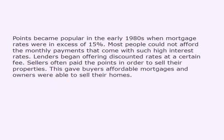Points became popular in the early 1980s when mortgage rates were in excess of 15%. Most people could not afford the monthly payments that come with such high interest rates. Lenders began offering discounted rates at a certain fee. Sellers often paid the points in order to sell their properties. This gave buyers affordable mortgages and owners were able to sell their homes.